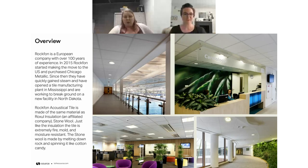Rockfon recently opened a new plant in Mississippi, and they recently broke ground on a new plant in North Dakota. So Rockfon is a little bit newer to the United States, about 5 years now, but they are here to stay, and they have a lot to offer for any kind of project, anywhere from schools, hospitals, multifamily. There's a lot of different things in there.